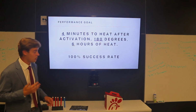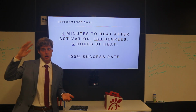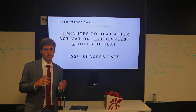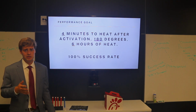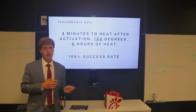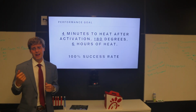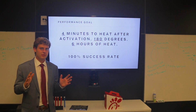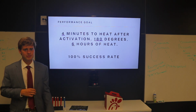So what are our performance goals with this product? Well, we want to achieve from room temperature to 180 degrees in 4 minutes, and we want to be able to maintain that heat for at least 6 hours. This would allow companies to fill the totes up well in advance of handing them off. Actually, often the night before, they'll be able to fill these up, and it'll allow them to just seal them from oxidizing and hand them off, activating them at the time the customer arrives, and effectively taking away the stress of the morning rush and giving the customer a better experience.